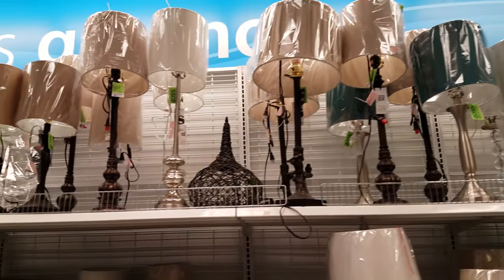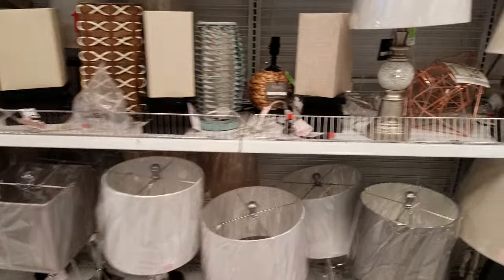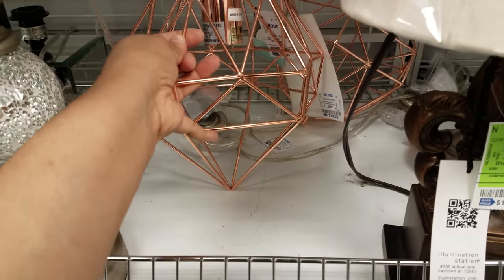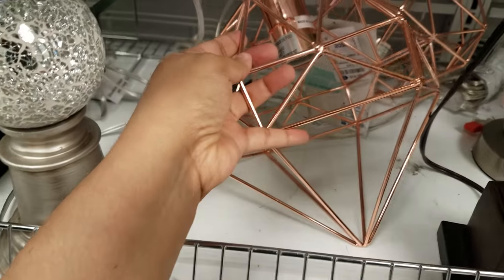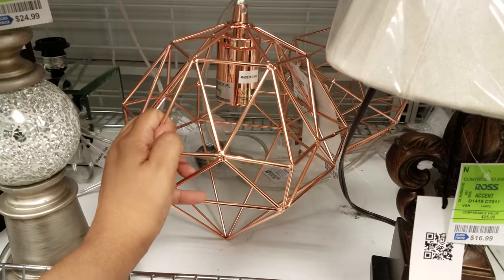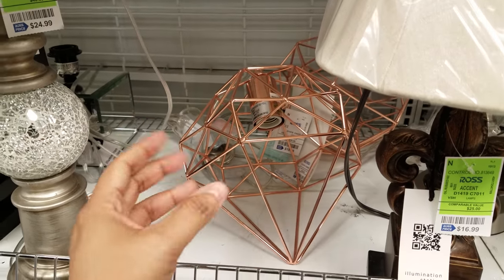Some of them we kind of seen already. Okay, let's get a price on this one. This is actually kind of cool here. I like how they hang. See, I'm into this style right here. Let's see, this is going to be $20. But HomeGoods have some things that are similar to this. Because I'm not into the bright rose gold. It would have to be more of a rustic feel.